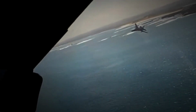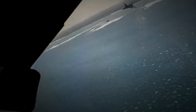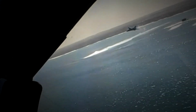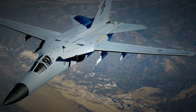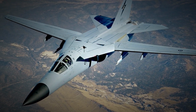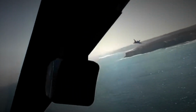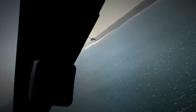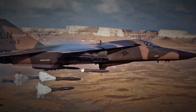Moreover, despite its innovative features, the F-111 was not perfect. The initial models faced several mechanical issues, particularly with the engines, and the aircraft required constant maintenance to remain operational. The avionics and radar systems, while advanced for their time, also required frequent updates and improvements. These factors contributed to a high operational cost, which, combined with its complex maintenance requirements, made the F-111 a costly platform to sustain over the long term.